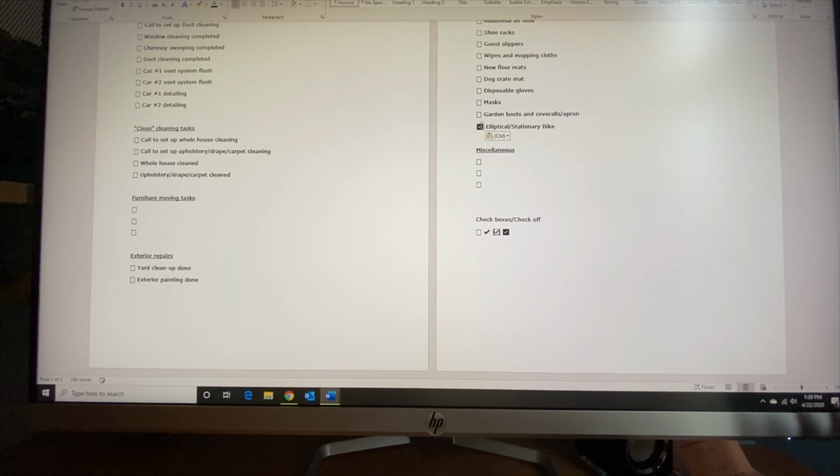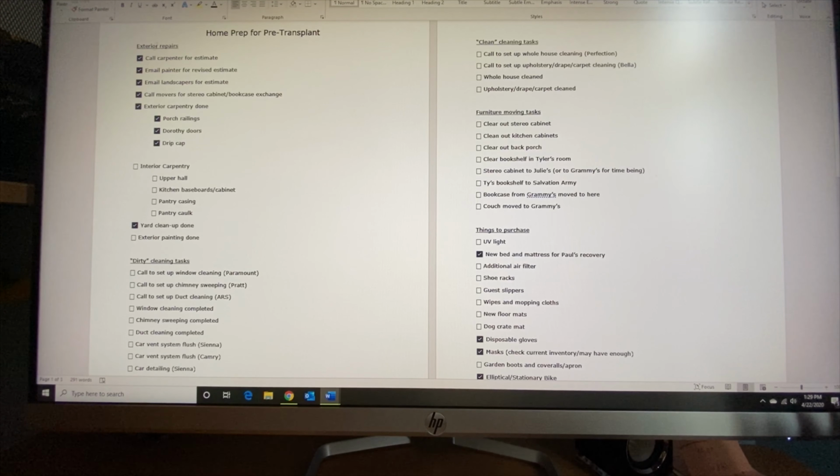And now I'm going to show you my checklist. So we have different things. We have exterior repairs that we needed to have done, things that Paul was unable to finish, things that we felt needed to be done. We had some furniture moved, we did that. There's still some things that need to be done, and actually Paul and I are working on some of this. He's teaching me how. He kind of is my mentor. I'm not the best handyman, but whatever.